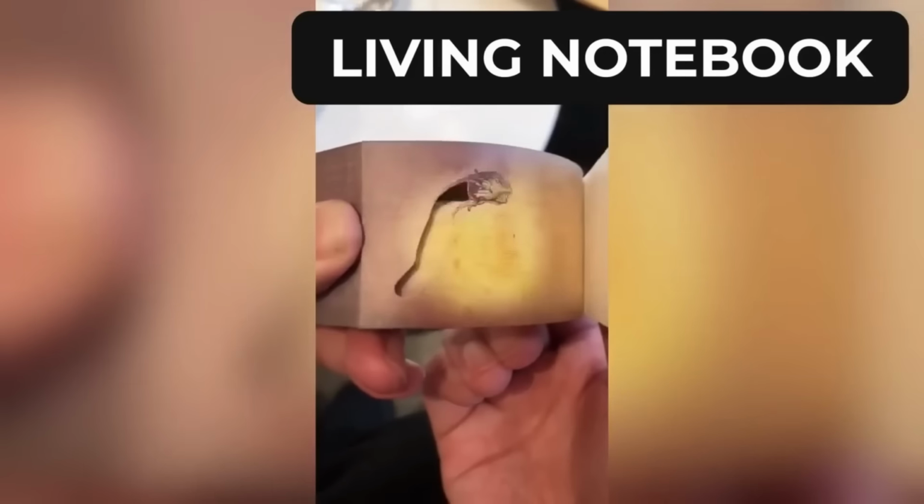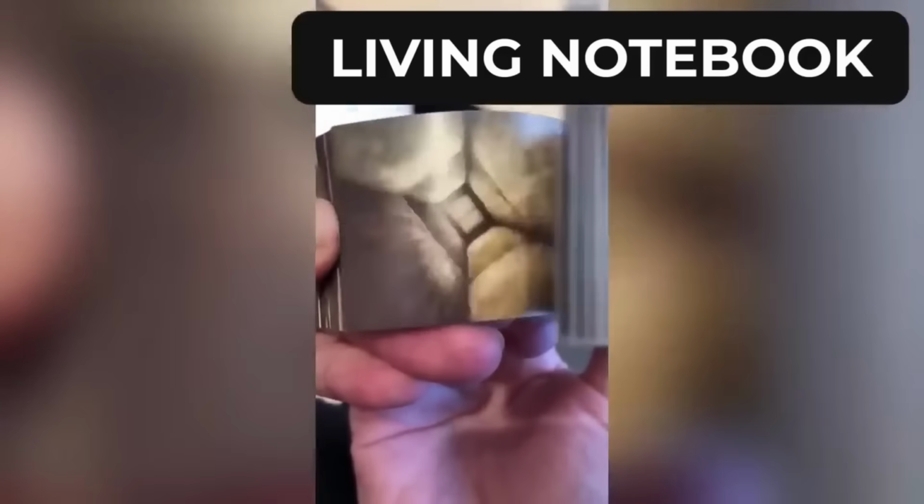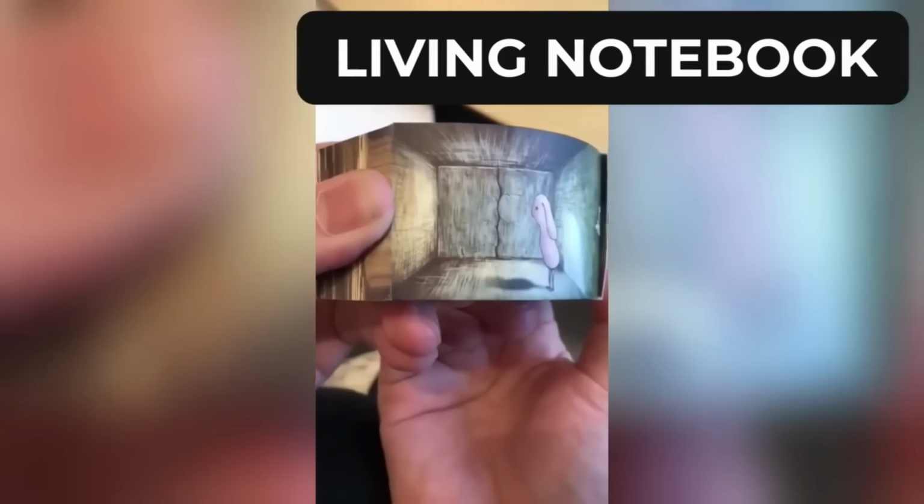Living books are books with reliefs and mechanisms that make the illustrations move. Each page is a little machine. Reading becomes a physical experience.